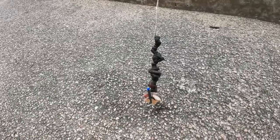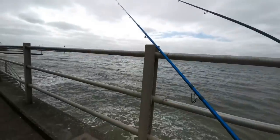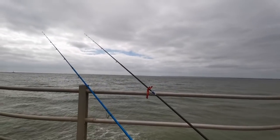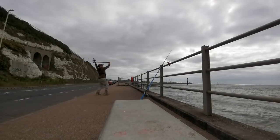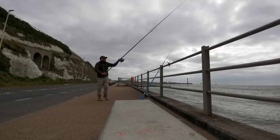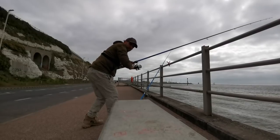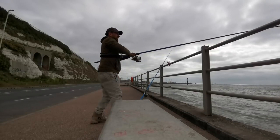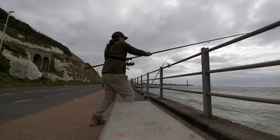And I've got 3 frozen black lug on there, tipped with squid, and on that I've got 140. So I'm going to put that out about 30 yards, and then I'm just going to do an overhead thump with the other one. I'm not going to try and reach the horizon, but let's see how it goes. That's gone out nicely, bit of wind behind. Try and get back some of this spray that flew off in the wind. There we are, nicely.